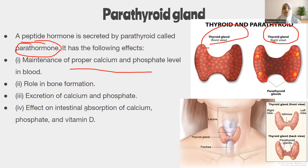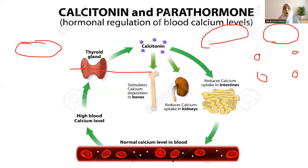Also, effect on intestinal absorption of calcium, phosphate, and vitamin D. So basically, mostly they regulate the calcium levels in your body, less or more. So regulation will happen.